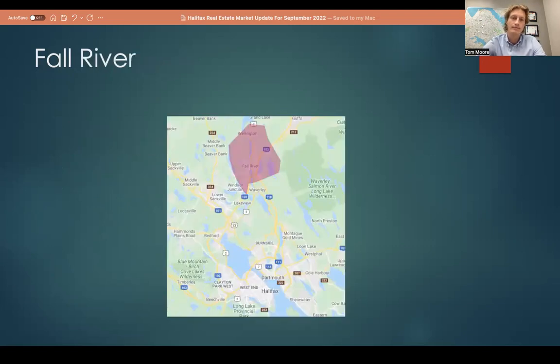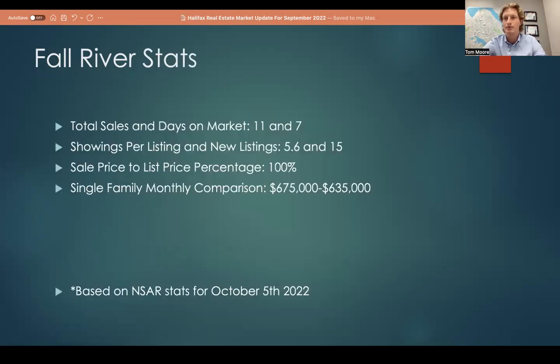Fall River, another really great lake county, if you will. It's not a county, but Fall River country. Beautiful lakefront homes, a little bit not many grocery stores out there, but lots of stuff, and still about 20 minutes, they say 25 maybe. Total sales and days on market is 11 and 7. Showings per listing and new listings is 5.6 and 15.